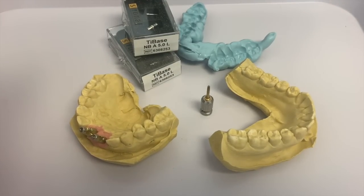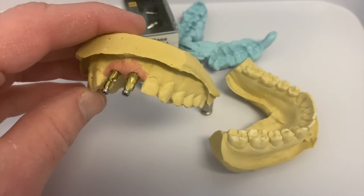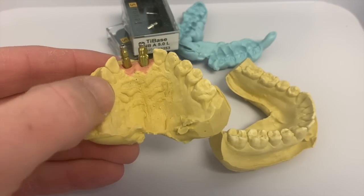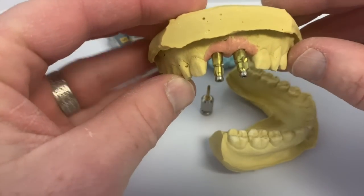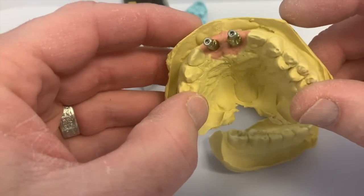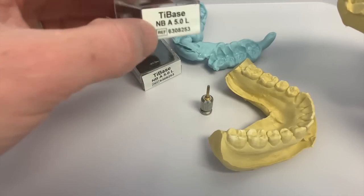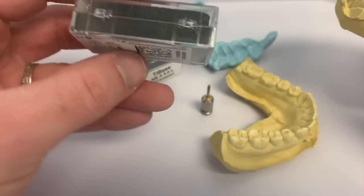Okay, everybody, welcome. Today we're going to work on restoring these two upper implants. These are both Nobel Active internal conical connection regular platform. You can see the color coding. These are both the yellow or gold color coding. I took an impression because we didn't have the tibases on hand. Otherwise, I would have done these all in one appointment. Generally, I like to try to do that.